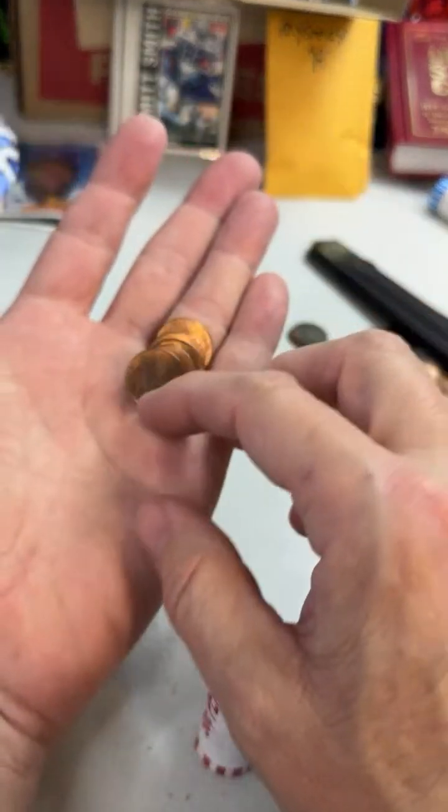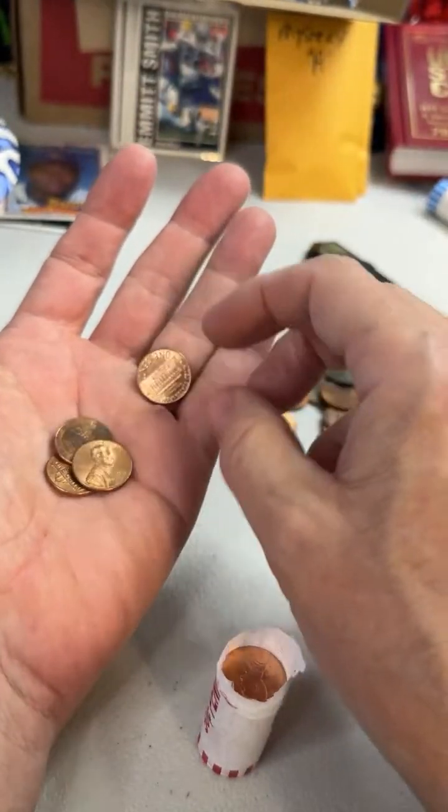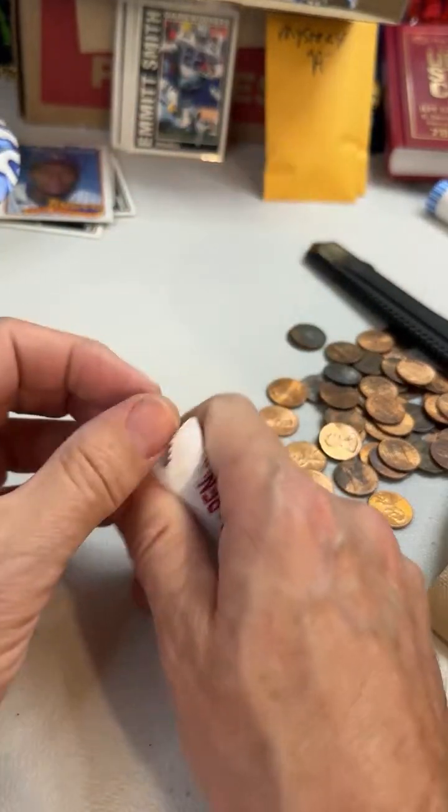Nice. I like it. Here's a 1980 copper. What is this one here? 2007. Looks good from behind, but it's got a big mark on the front.